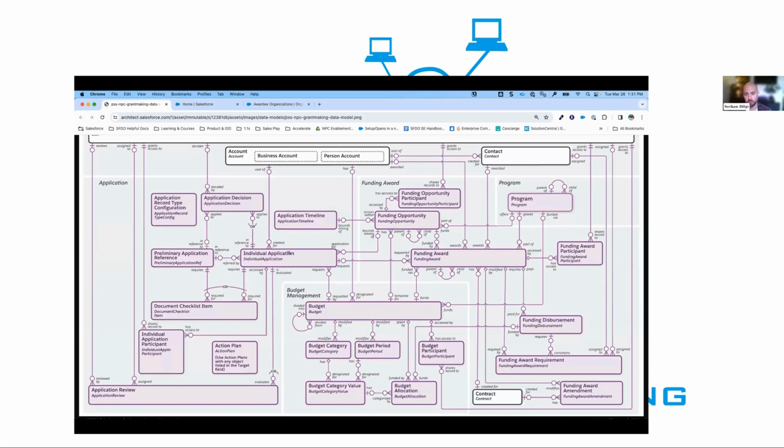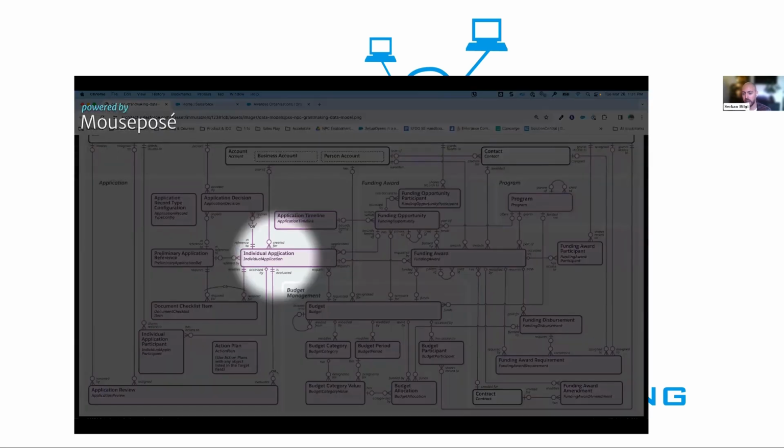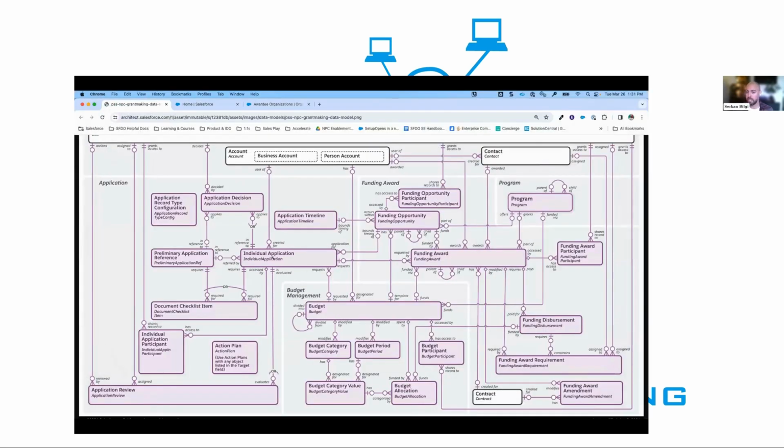From there, we're moving on to the application side of things. Application is the intake mechanism that's available to your grant seekers. Through a form, your applicants will be able to submit their applications to you for review and processing and making a decision.